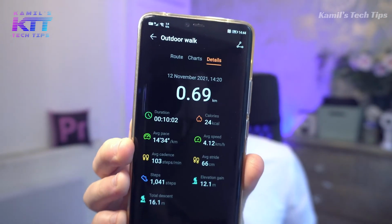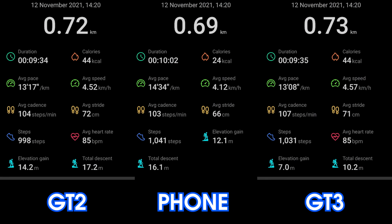Okay, so shall I show you these statistics? These are the statistics from the phone. Actually, I'm going to take a screenshot and show you the screenshot. It might be easier later on in the video. Whereas with the watches, I'm not sure if I can take a screenshot, but what I can do is sync both watches with this, and then I can also take screenshots and show you. So let's hope that this works.